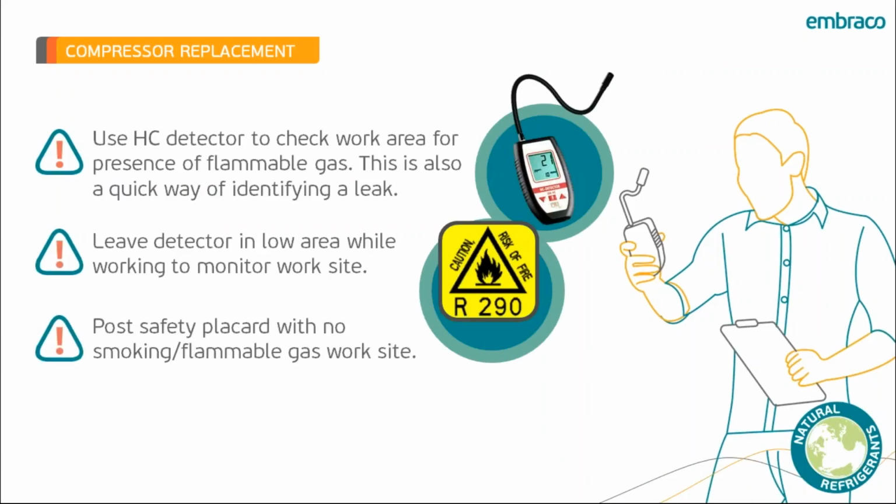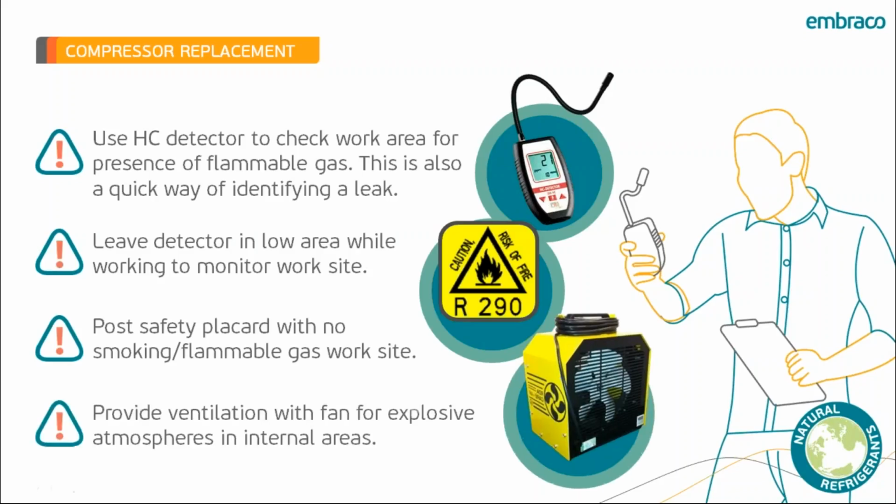Post a safety placard with no smoking, flammable gas work site, similar to this one, and try to put it in an area where it can be easily seen by anyone approaching the work site. And go ahead and provide ventilation with a fan for explosive atmospheres in internal areas.